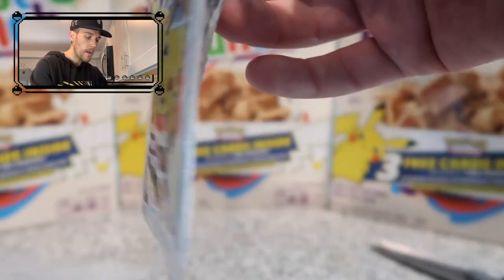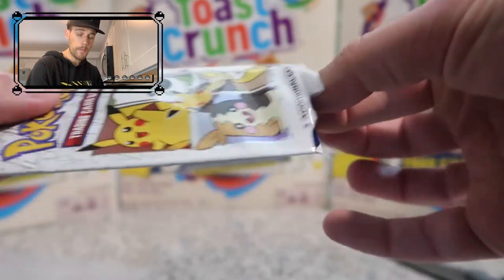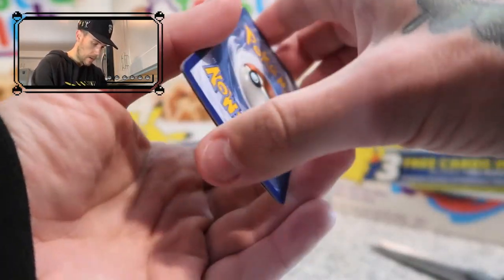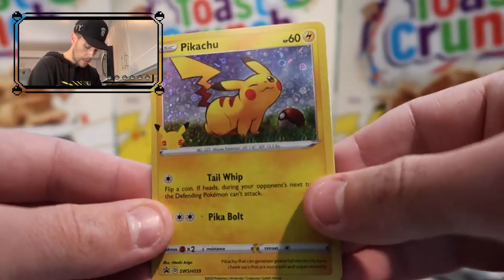Also, if you guys are unaware, Pokemon and Levi's, the jeans company, did a collaboration for the 25th anniversary, and I was able to get one of those products. I will make a video as soon as I get that in.